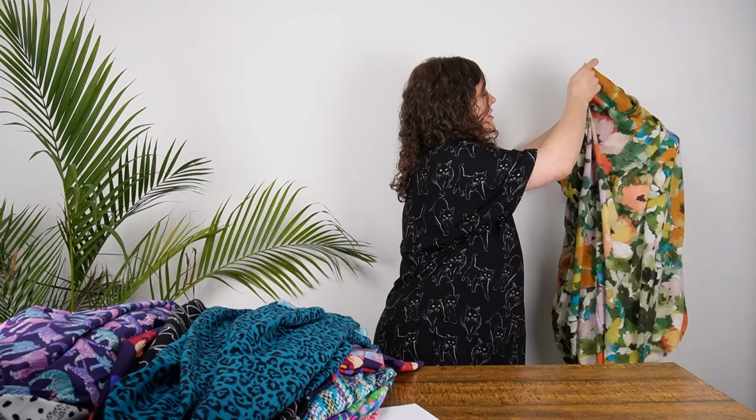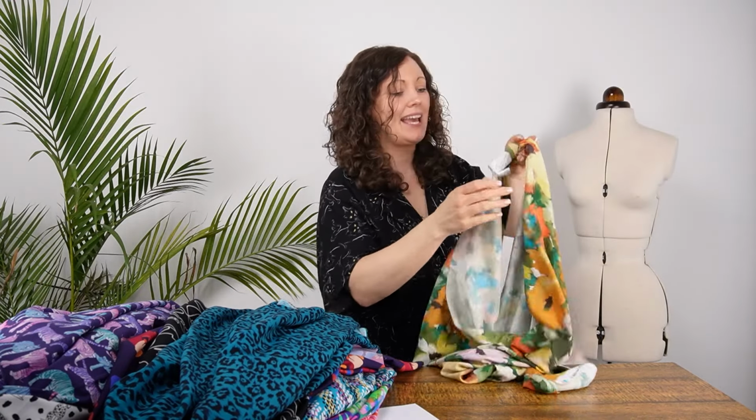And then lastly, we have this one on the mannequin here. So this one is called Spring Cascade.